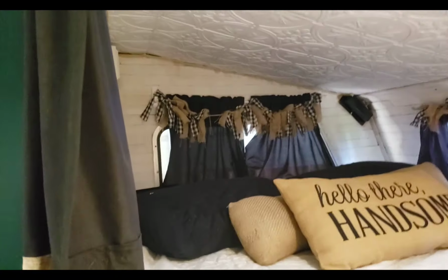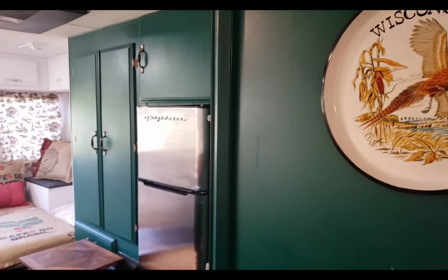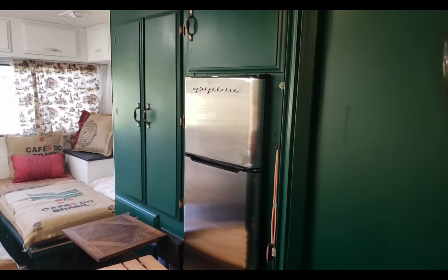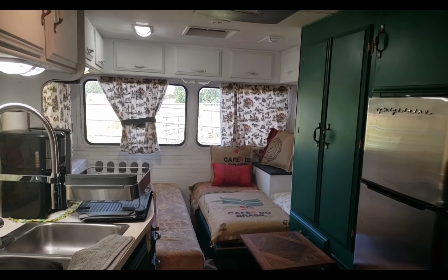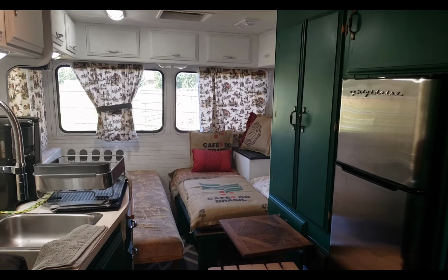Plus, we were able to pay cash for this. It's not financed. And I would just encourage you, if you think that you would want to go camping but don't want another big payment, just save up. You can find these campers pretty reasonably, and then you can just remodel. If you're willing to put in the elbow grease and the hard work, you can make them pretty comfortable.